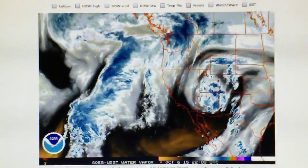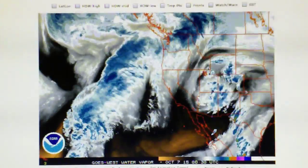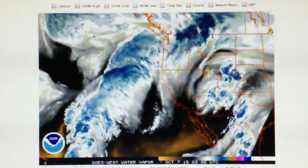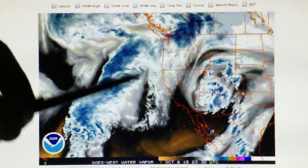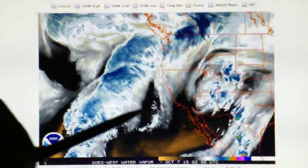I'm sure they were able to push a hurricane over on the East Coast out to sea. They parked that for 3 days and then they moved it out. So we'll have to wait and see what they do. But this is all laced with chemtrails. So this will dissipate and then we'll have high pressure right here.